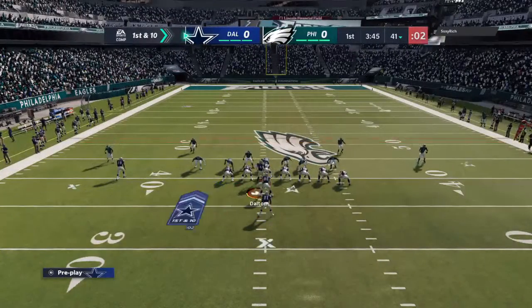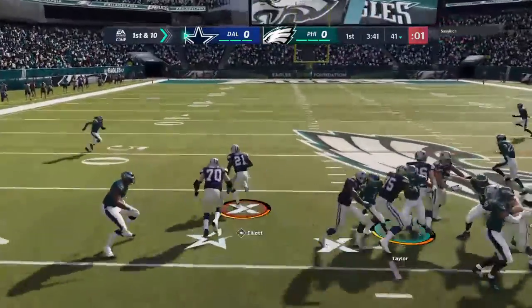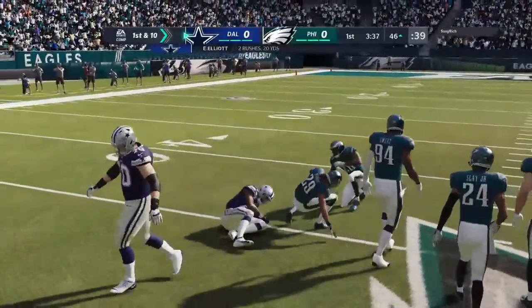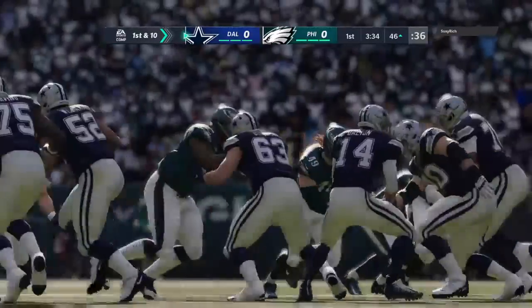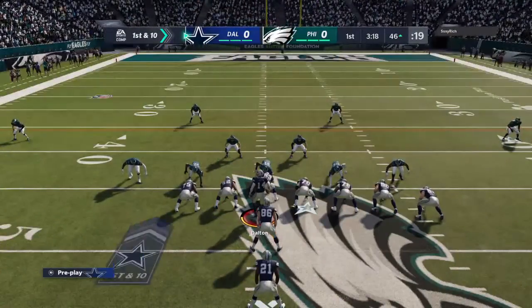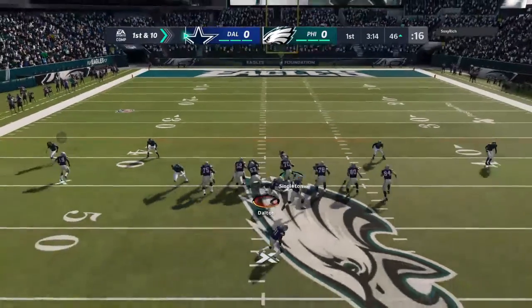The first down carry by Elliott. And he'll be taken down, but not before he gets into enemy territory. Back-to-back nice gains. That one for 14 yards and another first down. So from Philadelphia territory now, here's a 1st and 10 at the 46.